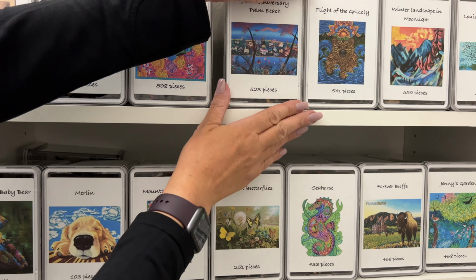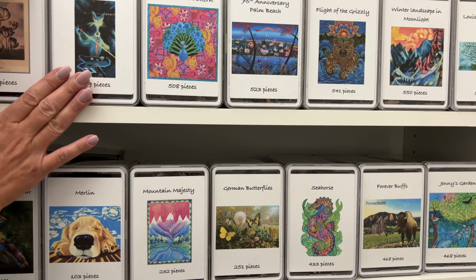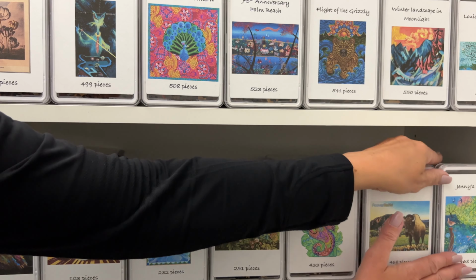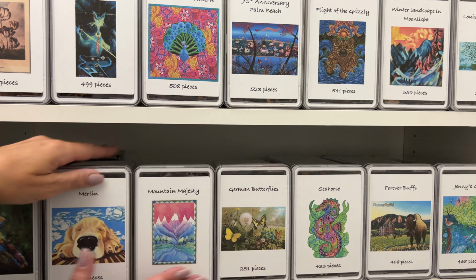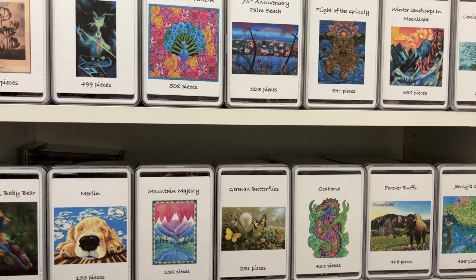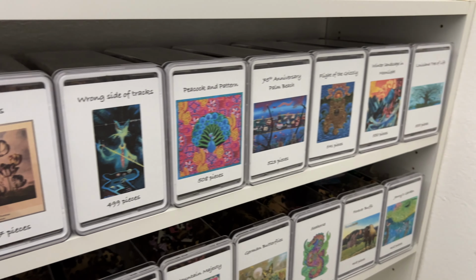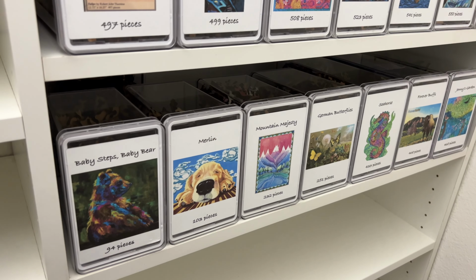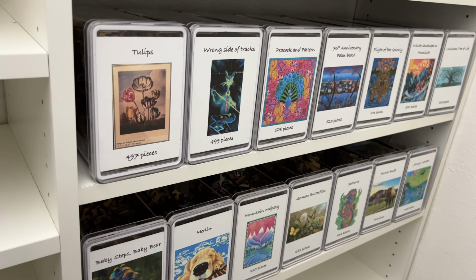So I'm really happy, and I think this just goes to show that you should always think widely when you're looking for solutions. You know, this is kind of a food type container, and it worked perfect for my puzzles. They're protected, the lid snaps on really well, and everything's secure. So I love how this worked.